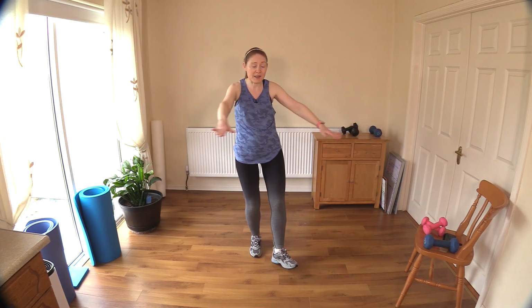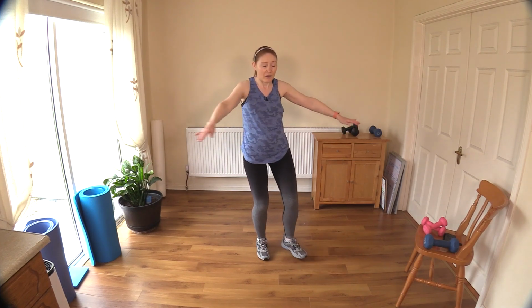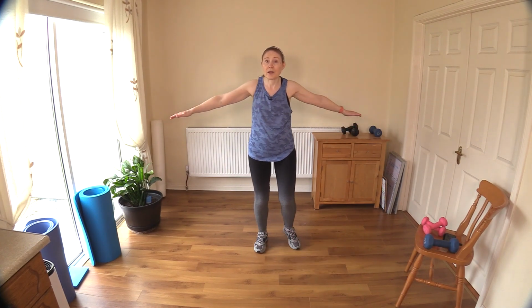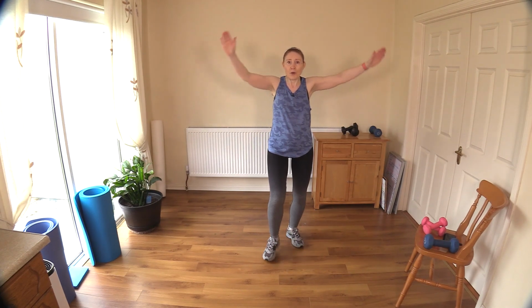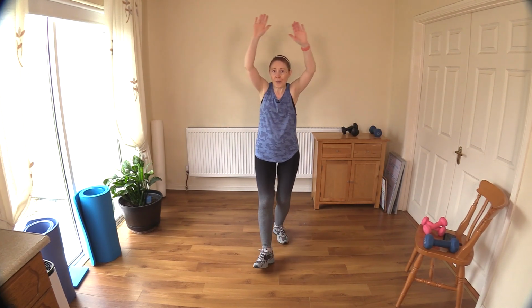I'm lifting weights myself for years and I've just maintained my muscle mass over the years, and that allows you to maintain a healthy weight. Okay, up over the head. Good, now let's rest out the arms and march out the legs.